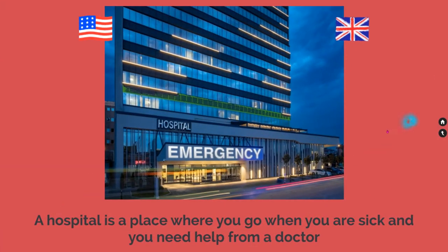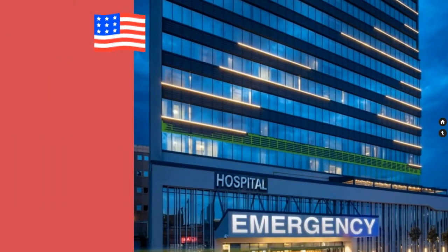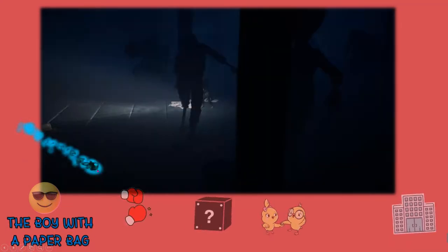The hospital is a place where you go when you are sick, or the ambulance drives you there, and you need some help from the doctor. In British English, hospital. The pronunciation is basically the same. Let's see some examples. I don't know about you, but if I get sick, I want to go to this hospital. So, who are we talking about?